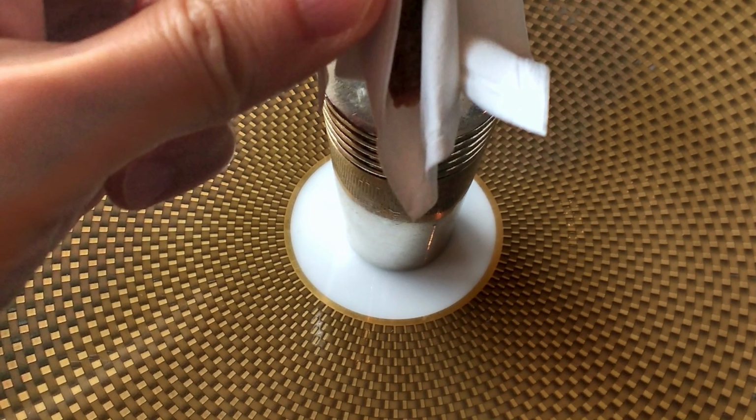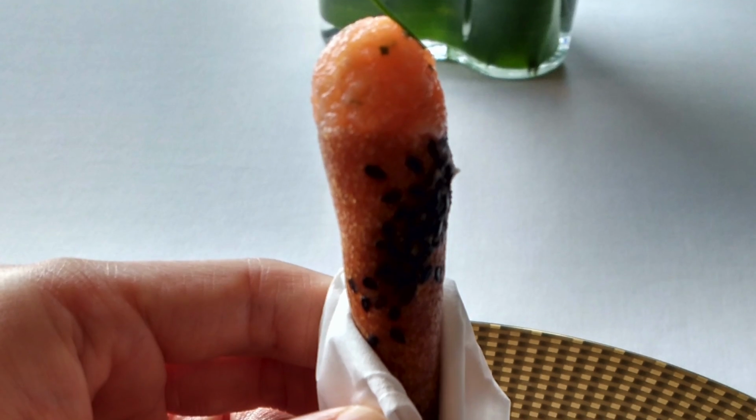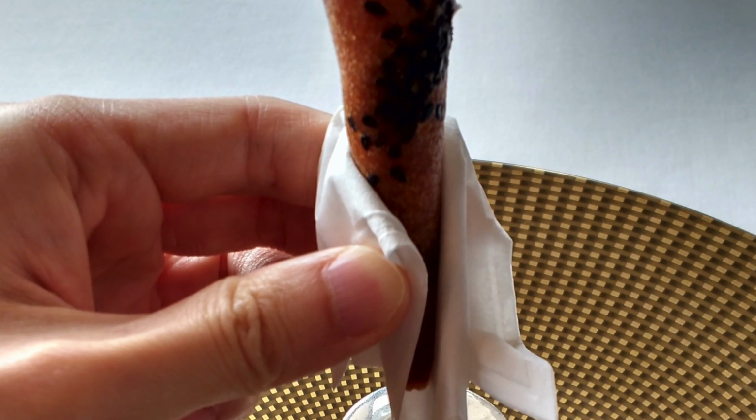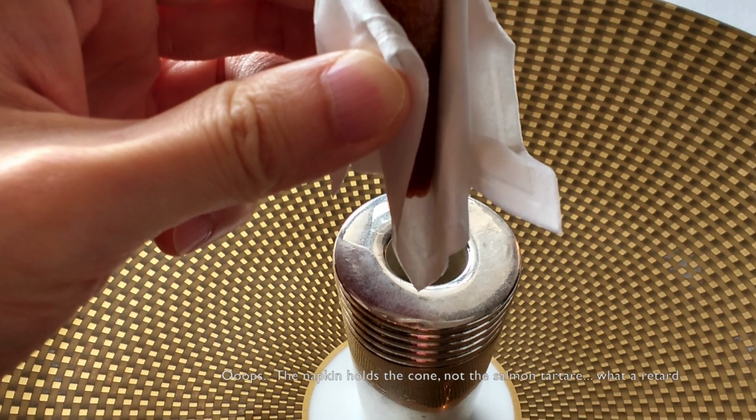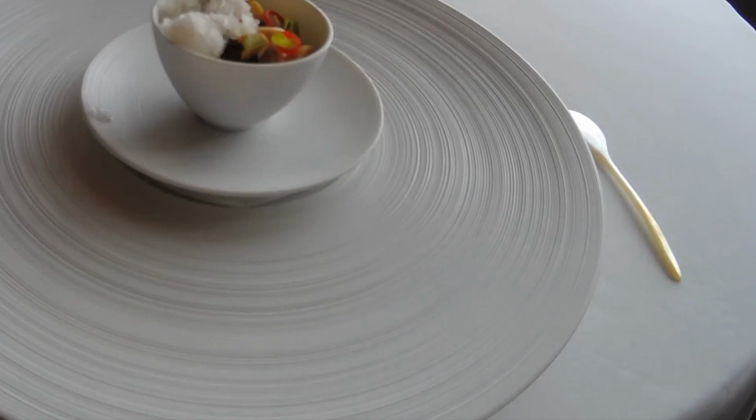Here you see the beautiful dish that they present the amuse-bouche in. Close up here is of the cone with the salmon tartare to give you a beautiful little napkin to hold the tartare in. Here we present the first course.